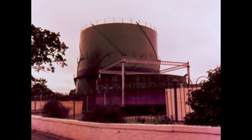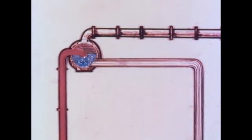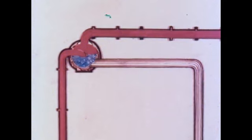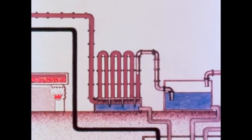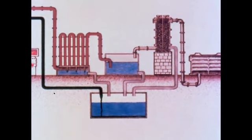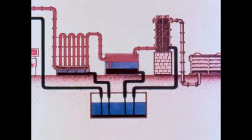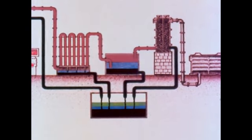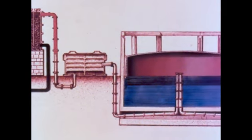Now let's look at this process a little more carefully. Notice how some tar begins to separate in the hydraulic main. Much more is removed in the condensers. And it's finally eliminated from the gas in the washers and the scrubber. It's all collected in the tar well, where it settles underneath the water as a separate layer. The upper layer contains ammonia, and in the 19th century, this used to be extracted. Next, hydrogen sulfide is removed. The gas is metered and collected in the gasometer.